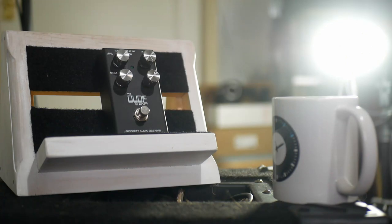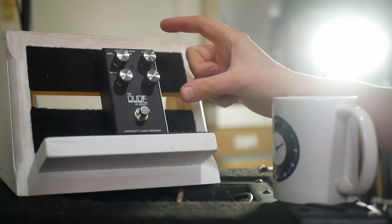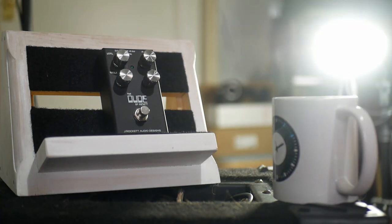But the Dude has been a staple of mine now since I've played one, and I used a Dude stacked into an HRM for my lead tone on the Mark Kelly Marathon live session. And yeah, I just really love the way these pedals sound. I've got other more expensive Dumble overdrives, and I think they're slightly different, but I don't think they're better.